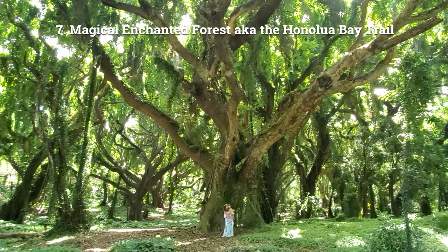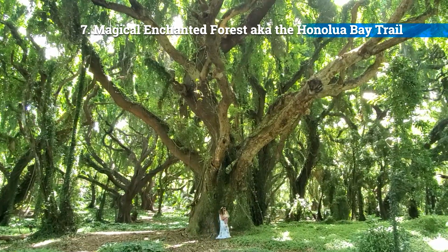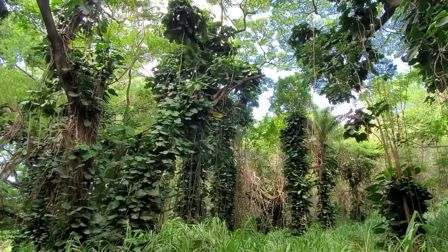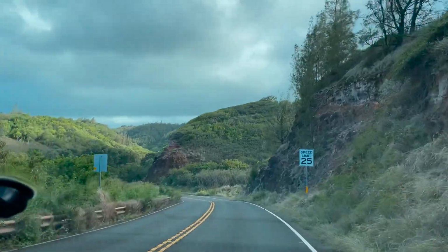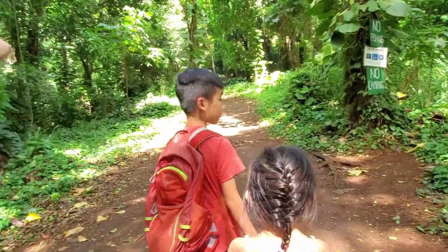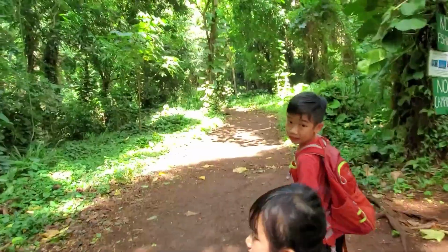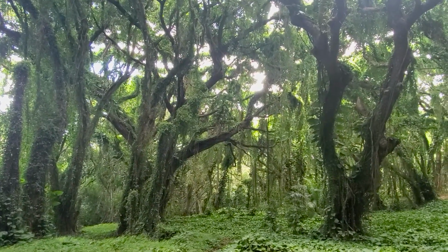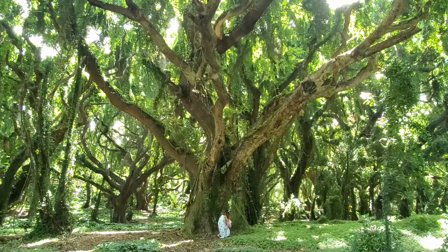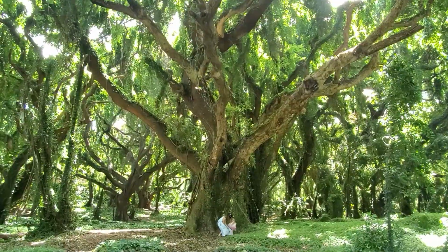Number 7. Magical Enchanted Forest, aka the Honolua Bay Access Trail. This spot isn't listed on many guides, but we happened to see it driving towards the Blowhole, and for us it is a must-see. The short trail leads through a magical setting full of lush rainforest greenery that encapsulates the essence of Maui.